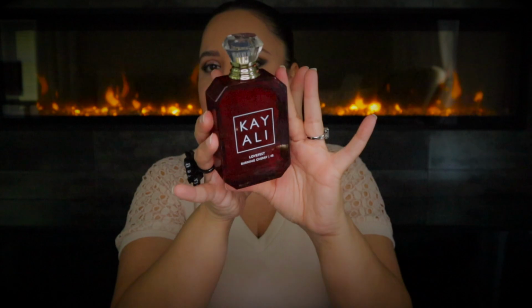But I had trouble getting this fragrance. I do really love the Kayali fragrance bottles. I like that they all look the same. They all have this consistency to them, so they all look really nice together. The only difference is the colors of the bottles or the juice. So this is more on the simple side, but to me what makes this one unique is again the diamond top and the diamond cutout to it. So again, that is Kayali.